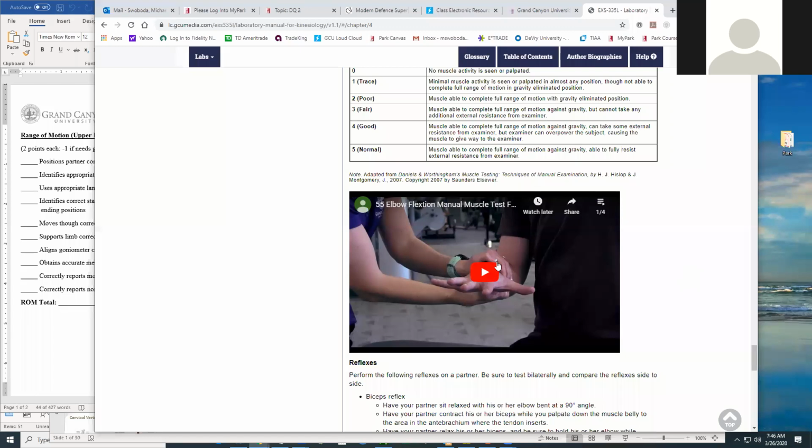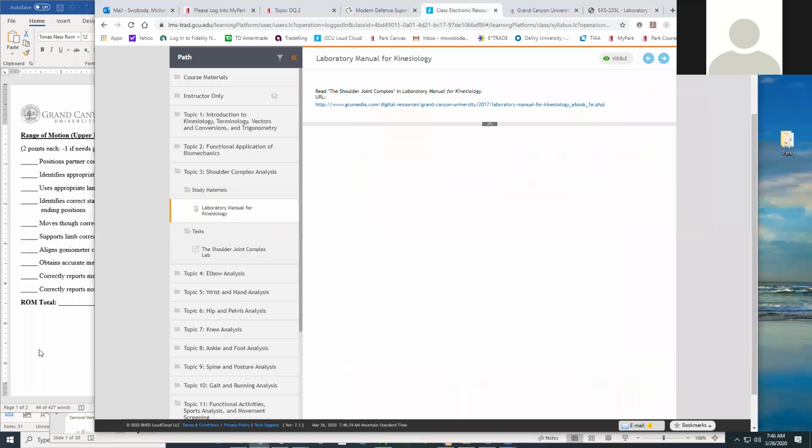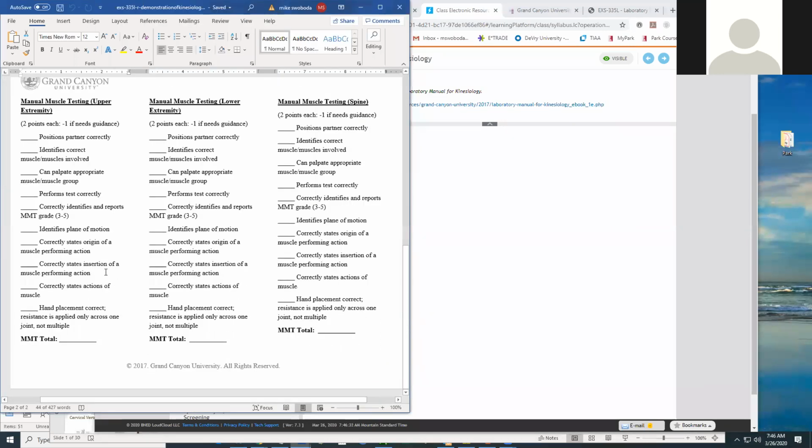You're not just, say, posting a video of this, but as long as you do that, there is no reason why you guys shouldn't get perfect scores on this. For the manual muscle test, same thing as, like I said, with the lab practicals. So the positions partner correctly, identifies the correct muscle or muscles involved, palpate, perform the test correctly, and I guess those parts there, along with the plane of motion and the hand placement.